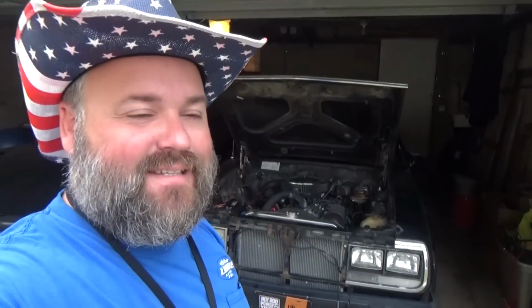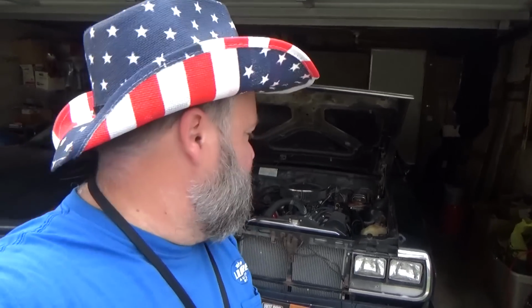We'll hit the starter here real quick and see if hopefully she starts. Yeah, perfect. So there you go. AMC 304, 1979 AMC Spirit AMX, Hot Rod Power Tour Day 3. We're leaving from here, we're headed to Indianapolis. On my way out of town, I gotta go pick up Carrie in West Columbus. So I'm gonna get this thing pulled out of the garage, get all my stuff packed in it, get on the road again. If you're interested, stay tuned.